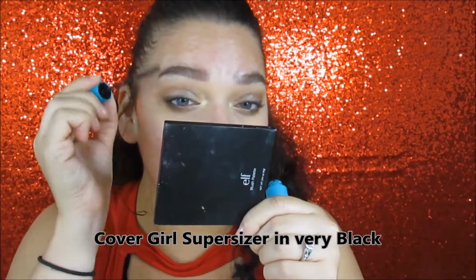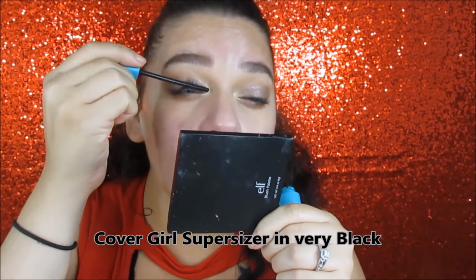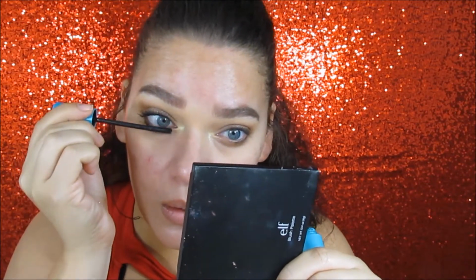But we're going to keep the eyes pretty neutral, and just curling my lashes like always. And I put on camera one, but I always put 2 coats of mascara, so just keep that in mind for yourself if you're trying to achieve the exact look that I have. And of course, normally I don't put fake lashes unless the occasion calls for it, you know.